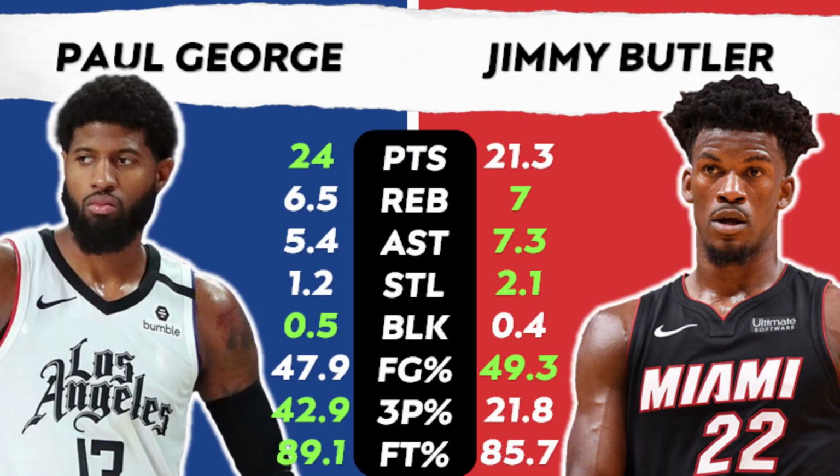Firstly, let's look at face value stats. At the time of this recording, Paul George is averaging 24 points, 6 rebounds and 5 assists, whilst Butler is averaging 21 points, 7 rebounds and 7 assists. Both have great stats, and they actually are even, as each player takes 4 categories here, so this technically is a tie. However, I will give my thoughts on these stats and what I consider better here.